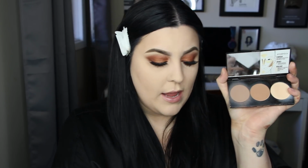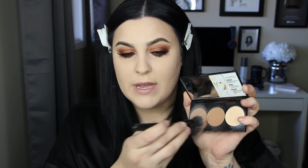I am going to be going in with this Smashbox palette for a little bit of contour, and I'm just going to mix the cool tone and the little bit of warm tone together just to create a nice little shade in between. This guy is more like a bronzer. I don't know who would be using that color that is this fair, but I guess someone does because they made it.